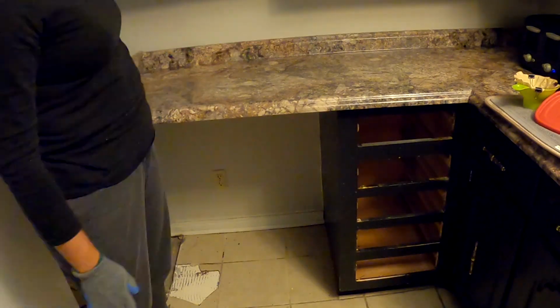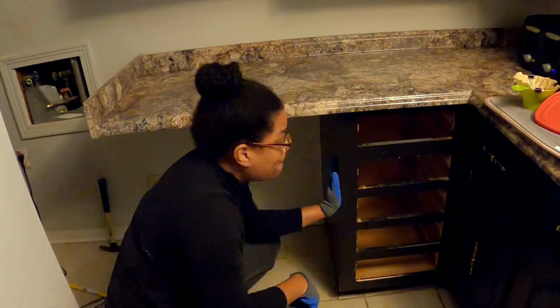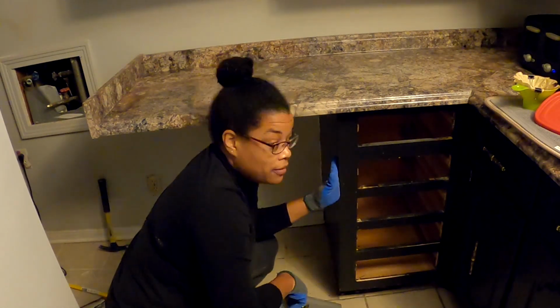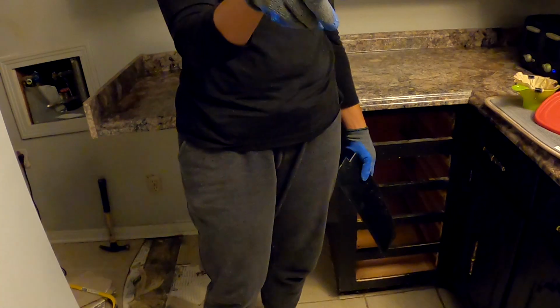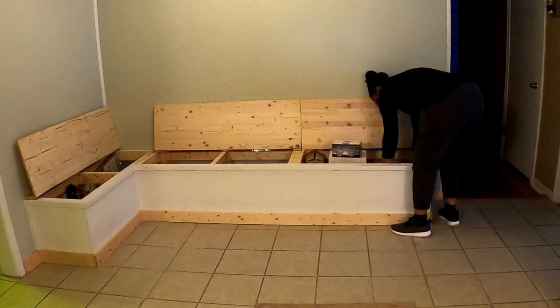This is when I discovered that the countertop was being held on by gravity, and maybe the kitchen sink. It was just sitting there. And I couldn't figure out how to get these cabinets out. So I'm just kind of investigating to see what I need to do.